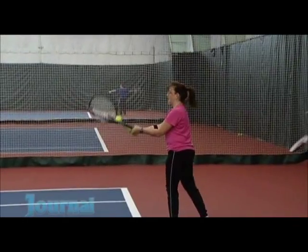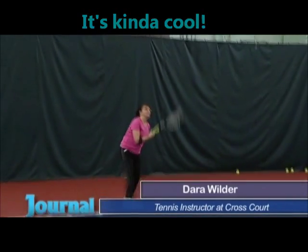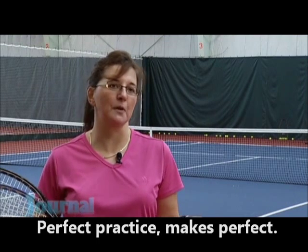Dara has been playing and instructing for nearly 20 years. I actually think it's kind of cool. The serving is a little hard. A lot of people will switch hands with the racket, and this way you don't. You have a racket in both hands. Not only will you develop your right or your left arm to have an enhanced ability, your left or right leg will start working. It's just like anything else with tennis. Once you get out here, practice makes perfect.